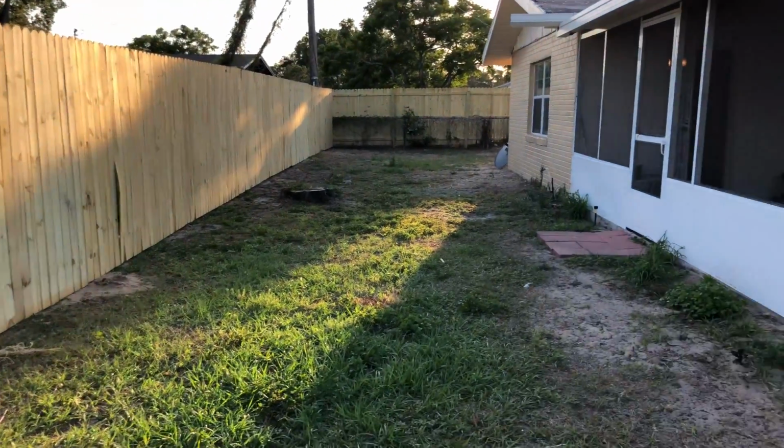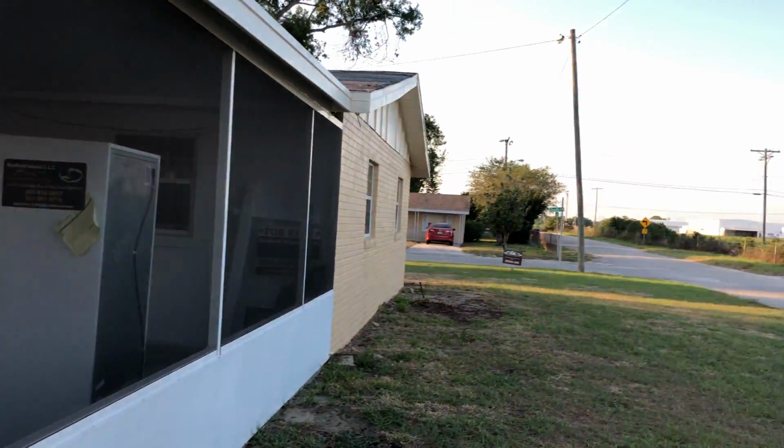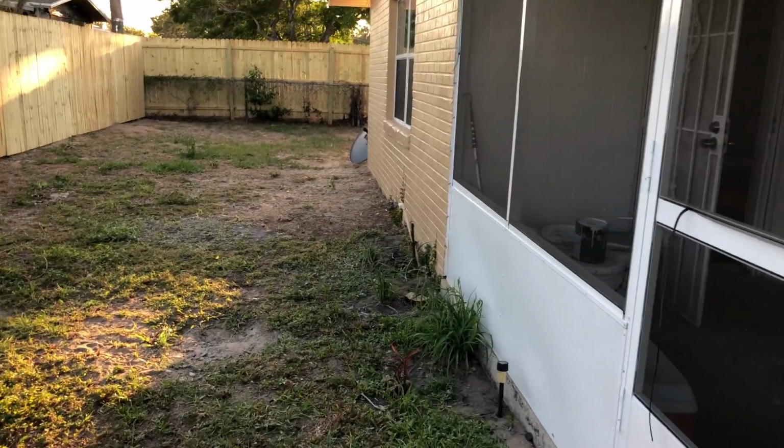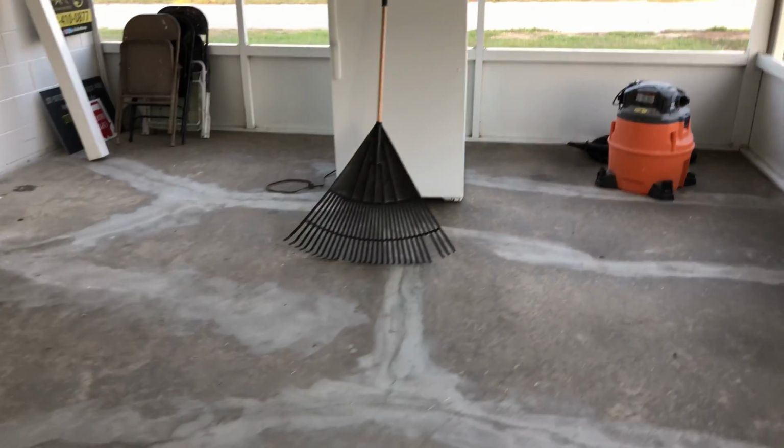Privacy fence. Open house this Saturday, corner lot. Nobody beside you. Privacy fence going around. Gonna be putting some epoxy flooring down on this. It'll be covered up, looking beautiful.